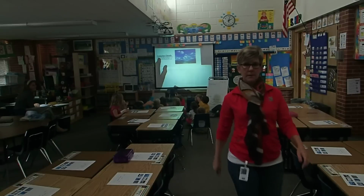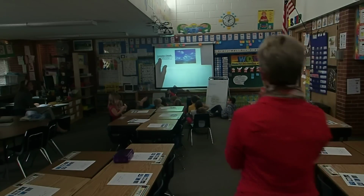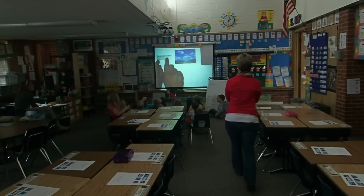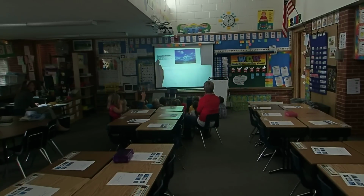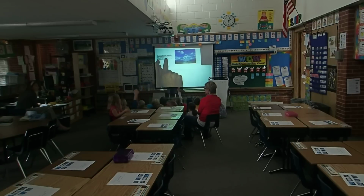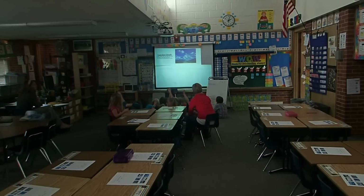Observe it. Great job, scientist Palmer. White puffy clouds that look like cotton. Do those kind of look like cotton balls in the sky? Yeah. And these are the clouds that usually look like something. Do you see any shapes in here? What do you see?